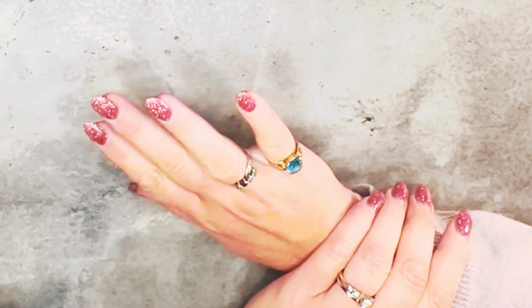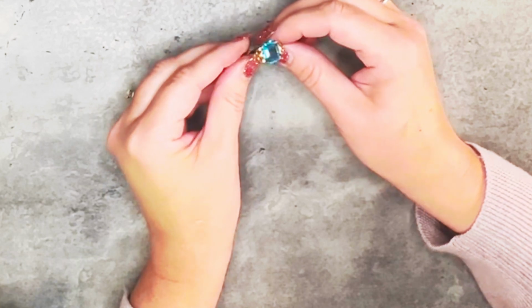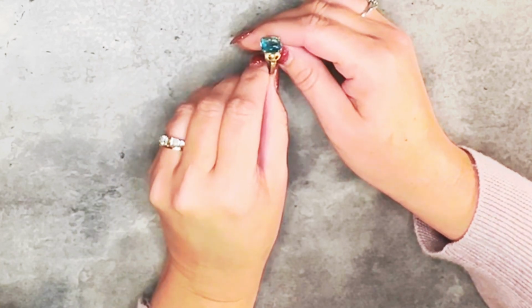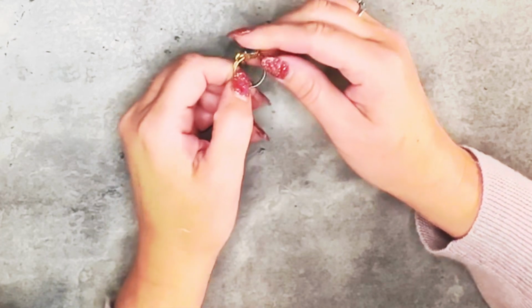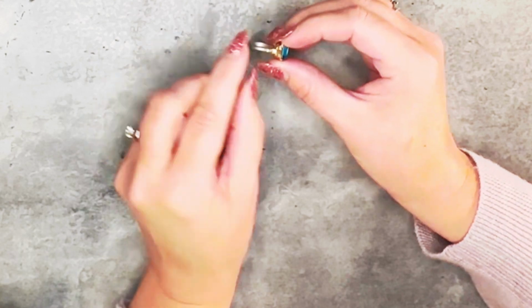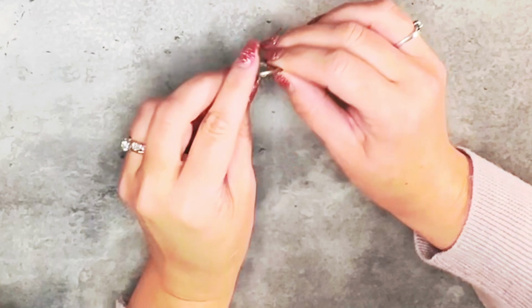Isn't that pretty? I think that's beautiful. It won't fit on this hand, unfortunately. I bought the brooches, and then this lady at the flea market wanted $10 a piece for the jewelry, and she said, you can tell that this part of it is not gold, not solid gold anyway.